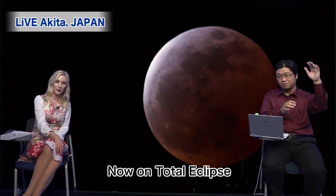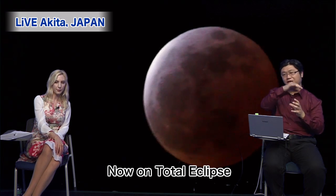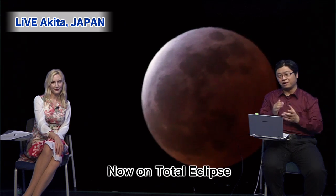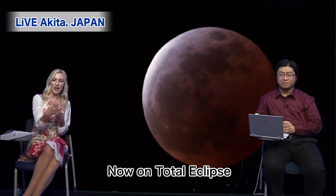Still, you can see the left part is a little bit brighter. Yes. But very soon it will change in another direction. Then you will notice that the other part will become brighter. All right, so like you mentioned, there seem to be some shadows and some bright.